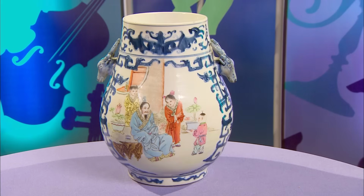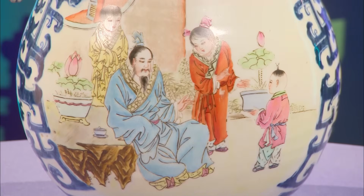Now, your name is Sing New. That's right. Pretty good, close. And you bought this oriental pot. Vase, yes. I bought it in Hong Kong when we were living in Hong Kong. That was about 30 to 32 years ago. A little while ago. And it was new then?